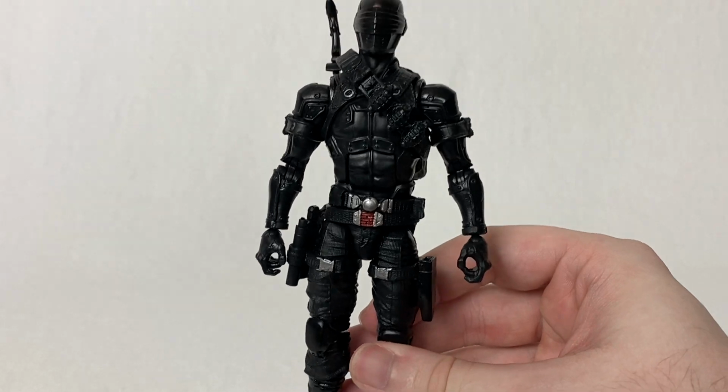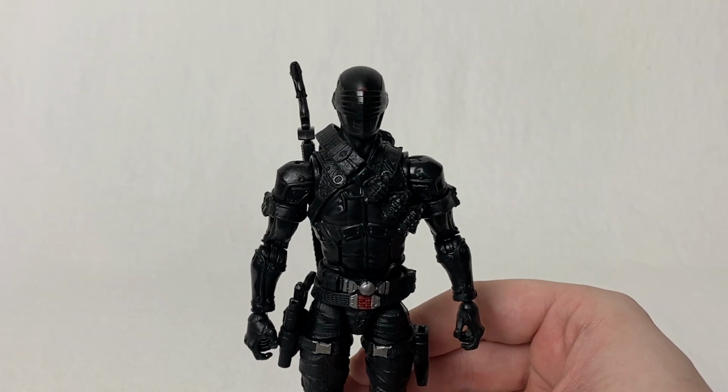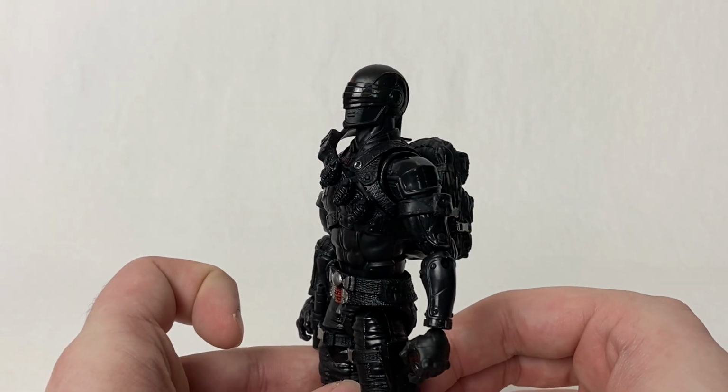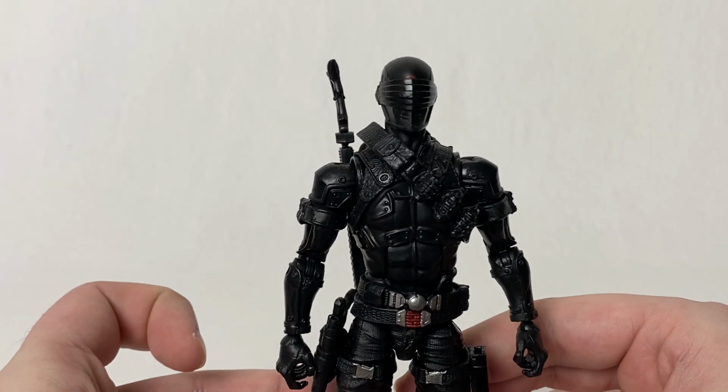And the figure's really good too. Really, really like this guy. Like I said, solid representation of the Snake Eyes character. If you have a G.I. Joe collection, you should probably have Snake Eyes. I think that's the rule, right? I think that's written somewhere.